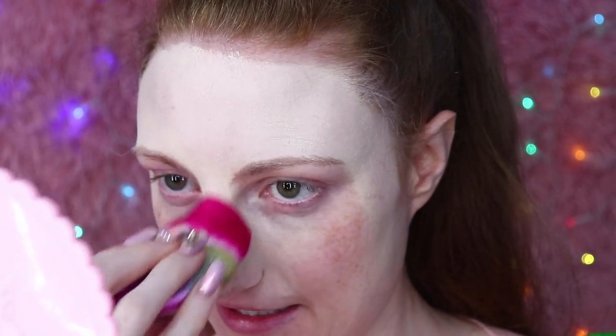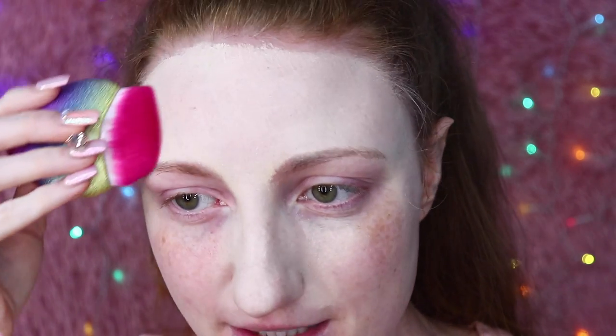This was meant to be a foundation brush. That is what it's supposed to be used for. Ooh, nose piercing. It's looking very streaky, so I might switch brushes. I'll switch over to this one and I'll try to blend this out a little bit. Oh, okay, that just seems to be removing the product from my skin. Forehead is not looking good. I'm going to try this one.